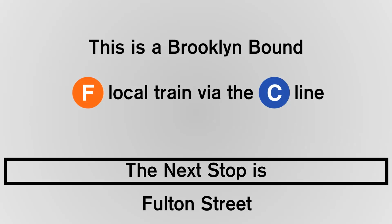This is a Brooklyn-bound F local train via the C line. The next stop is Fulton Street. This is Fulton Street. Transfer is available to the 2, 3, 4, 5, and J trains.